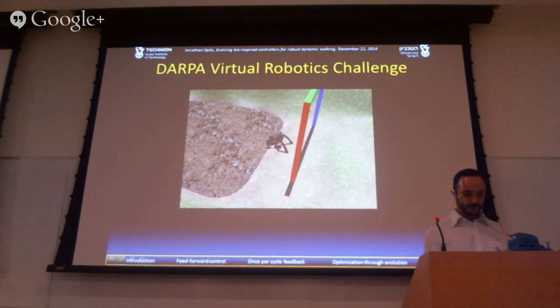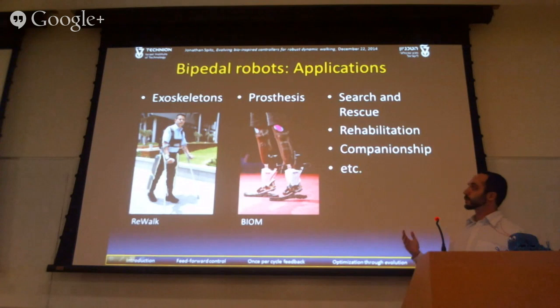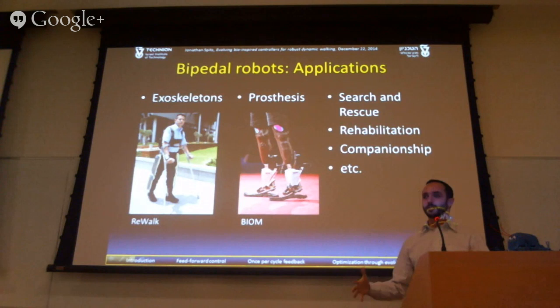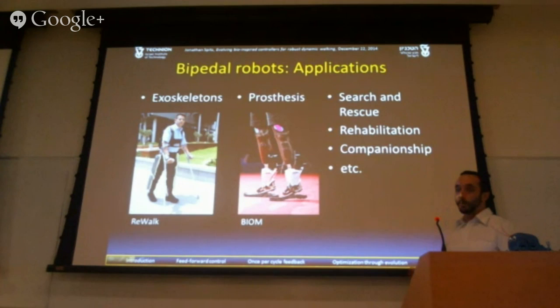Okay, so let's talk a bit about bipedal robots and their applications. We can see here, for example, this can be used for exoskeletons. ReWalk is one of the Israeli companies. This exoskeleton is basically just some robotic legs that you can wear on top of your legs. In this case, this person would normally be confined to a wheelchair. But thanks to this ReWalk, he can walk.